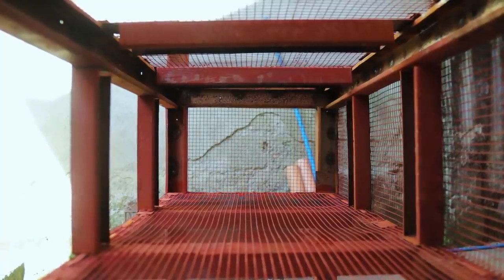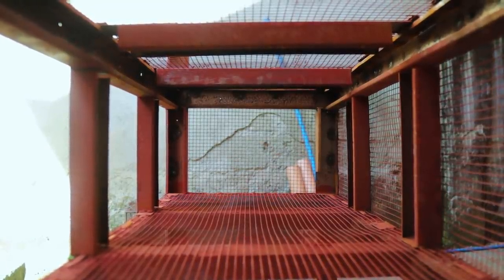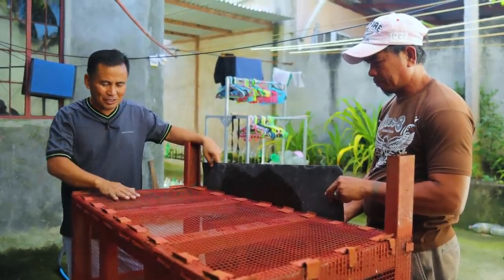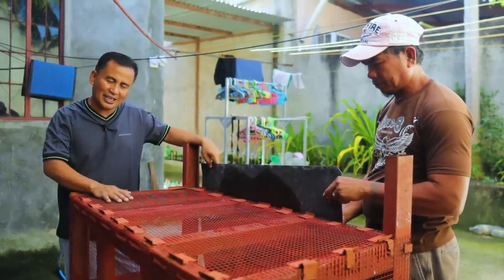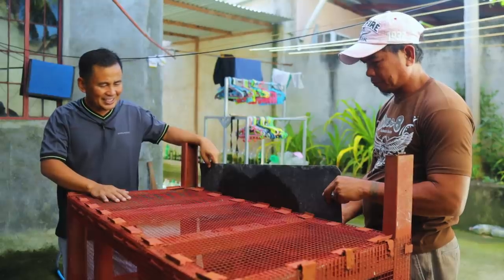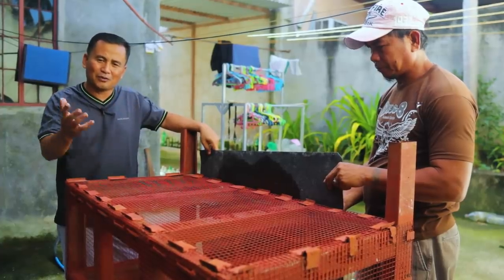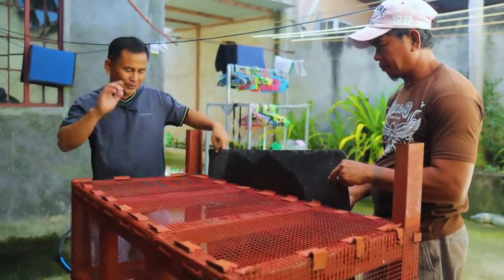This is not the usual cage that we use for egg production. The floor of this is flat. It's not inclined, but we will use this as our temporary cage for the babies. So Edgar will do this, and for the meantime, let's go to the pet store and we will get all the chicks. Come on, let's go.